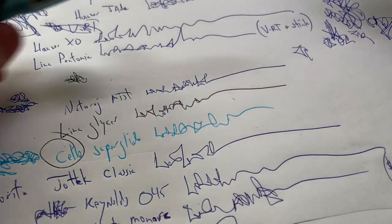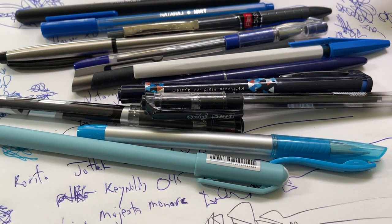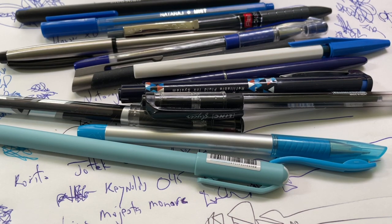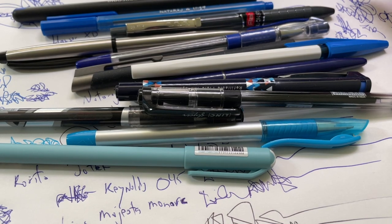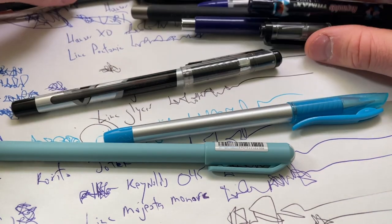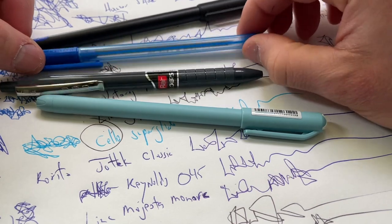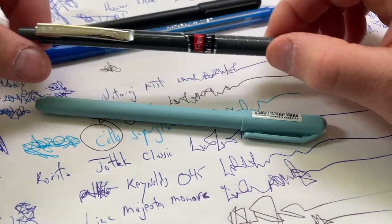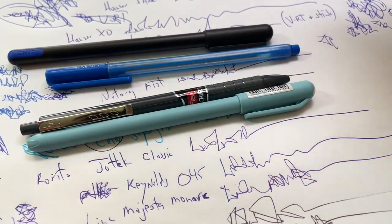So that's just a really quick look at Indian pens. It's hardly an exhaustive look, and I can't say that I have any real particular insights into the market, but I've been trying to track down some of them. I've had what I think to be really good success. A lot of these pens are pens that I really enjoy using. I use fairly often, and for me the standouts are these ones right here. The Linc Pentonic, the Nataraj Mist, the Flair Clicker, and the Hauser XO. I don't think you can go wrong with any of those.